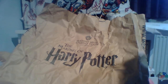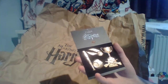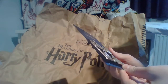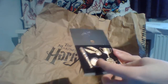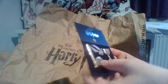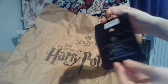I couldn't leave without getting some badges. And now, this is the first time I bought this sort of big badge set of them. This is the Quidditch equipment badge set, which was £11.95. And as you can see, you've got the Quidditch cup with some broomsticks. You've got Quaffle, Golden Snitch, and a Beater badge. They haven't got a Bludger, but you've got four badges there. And I think they look nicer when they're displayed like that, so I have kept them in like that. And yeah, those were £11.95.